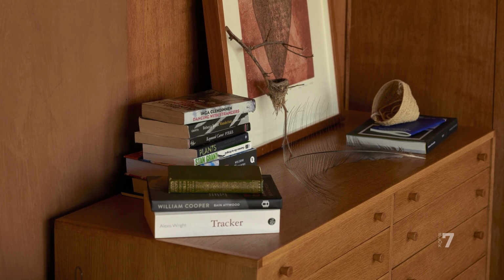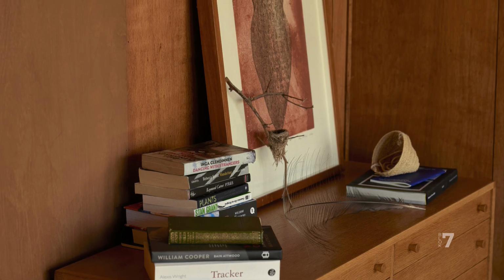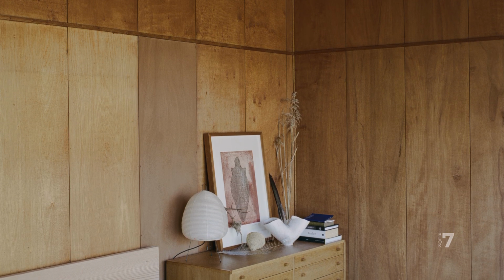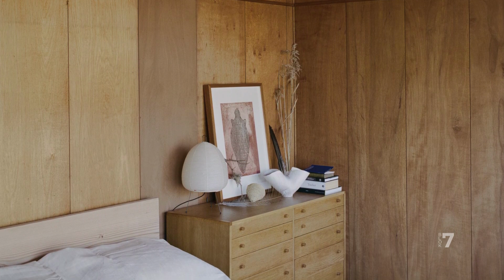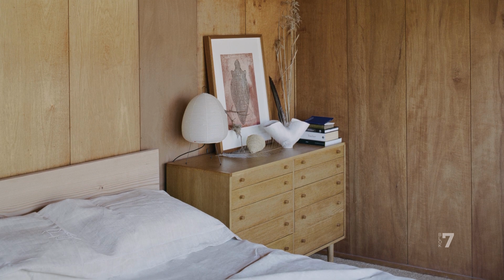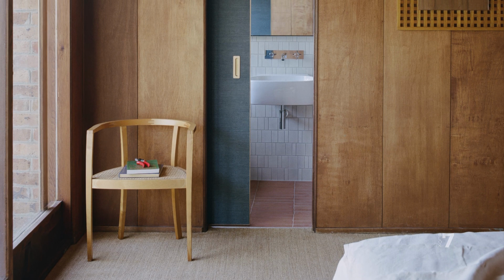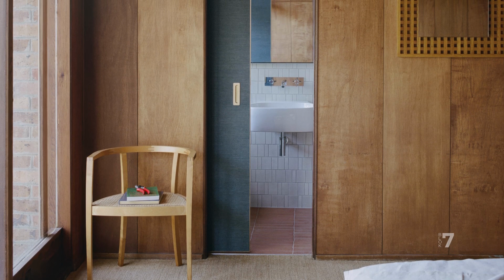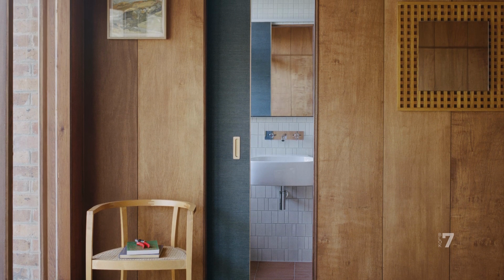In the bedroom, a calm atmosphere is created with sisal carpet that blends naturally with the earthy tones of the outdoors. Built-in wardrobes were removed to return the room to its original proportions. A new bed was crafted with a simple steel frame and reclaimed Oregon timber headboard. Even the bathroom's sliding door received a refined touch with soft blue paper and brass details, evoking the quiet elegance of a traditional bathhouse.